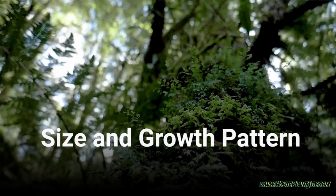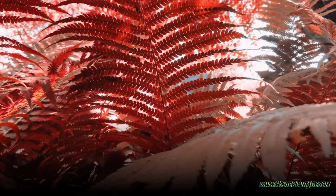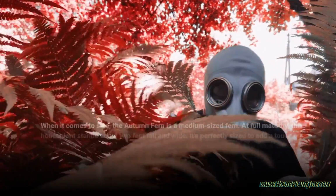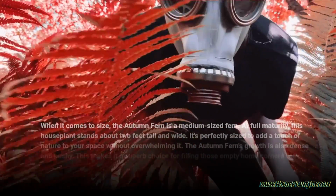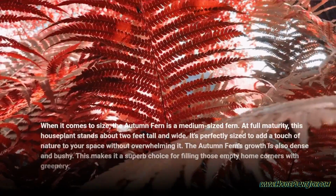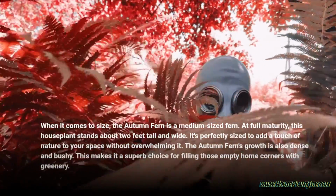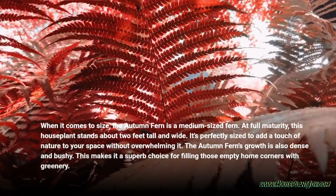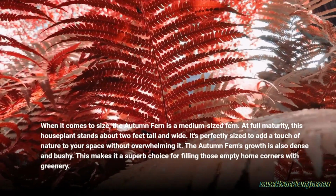Size and growth pattern. When it comes to size, the autumn fern is a medium-sized fern. At full maturity, this houseplant stands about 2 feet tall and wide. It's perfectly sized to add a touch of nature to your space without overwhelming it. The autumn fern's growth is also dense and bushy. This makes it a superb choice for filling those empty home corners with greenery.